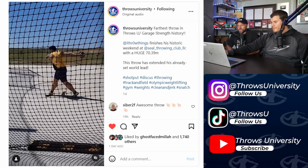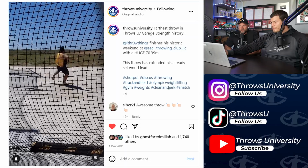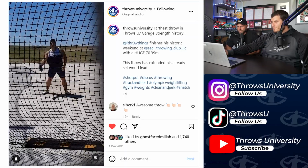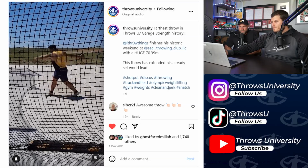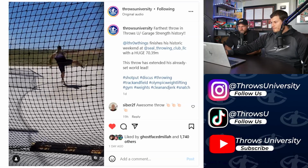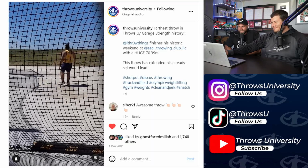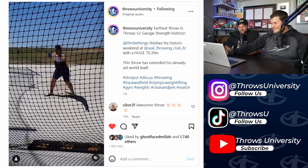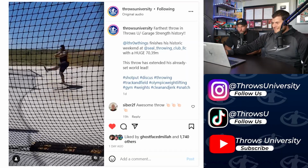This is the throw that reminds me the most of his 65-23 indoor mark. That's also the furthest indoor throw ever on American soil by a clean athlete who didn't get popped in the 2000s. It's like the exact same throw. It's just over his left, down, hold.